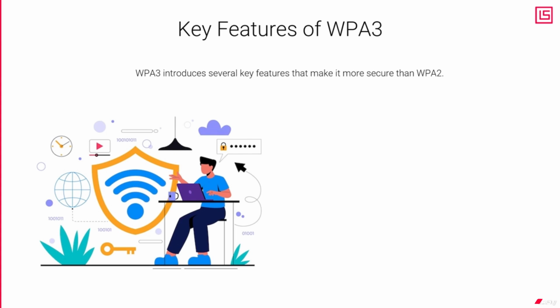WPA3 offers several key features that make it more secure than WPA2. WPA3 uses 192-bit encryption, which is significantly more secure than the 128-bit encryption used by WPA2. This means that it is much more difficult for attackers to eavesdrop on your Wi-Fi traffic or tamper with your data.